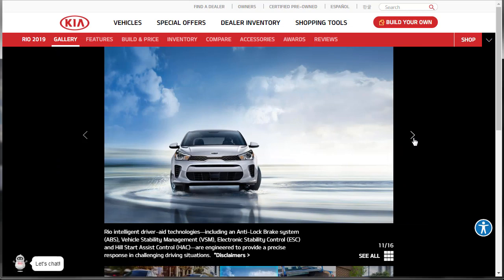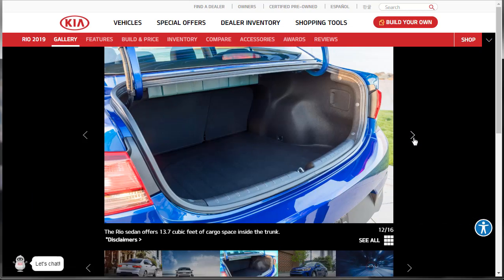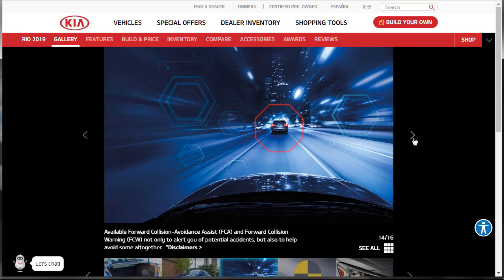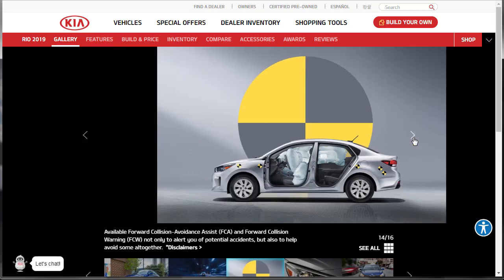All right, here's one going through the water, and they're talking about their anti-lock braking system and their vehicle stability and all that. Look at all that trunk space. Says it's 13.7 cubic feet of cargo space back there. Yep, looks good. Here they're talking about some safety equipment available for collision warning.